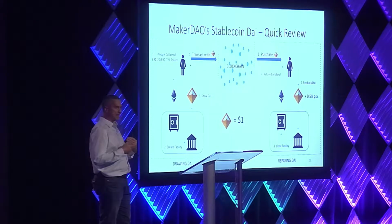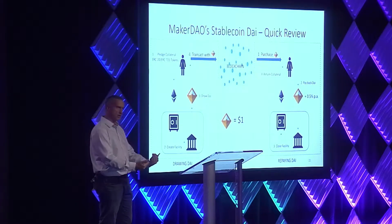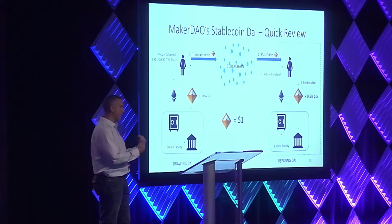On the left-hand side, an organization or an individual pledges their collateral, an ERC20 or 721 token. That collateral gets pledged to the MakerDAO system. As a consequence, the system opens up a credit facility. That credit facility is in DAI. You can draw DAI from that and then use it to transact on the blockchain. That's it. That's as simple as the process is.